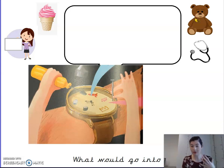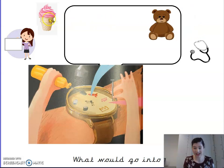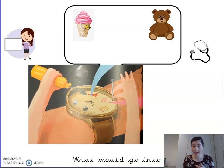Because yes, we're thinking about our future, but we're also thinking about things that we like that can help us to show that that's who we are. So it's things that you like. So you might like your teddy, you might want to put that in there. You might really like ice cream and that helps to show what you are. Or maybe you really like fruit and you could put an apple in there. I'm going to put an ice cream in there.